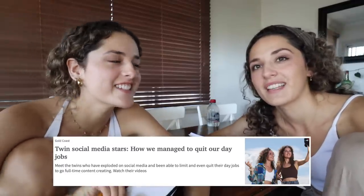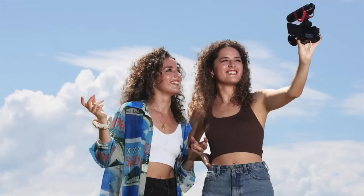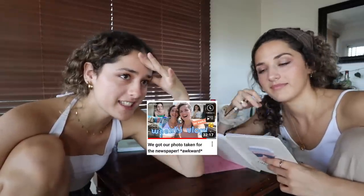I read the article. It was so cool, so well written. I loved how it was written, and the photos turned out really good. Mum said it looks like we're flying in the clouds. If you saw our behind the scenes of how awkward it was, but they actually turned out pretty good.